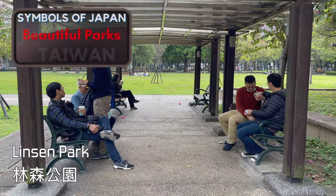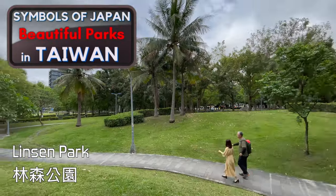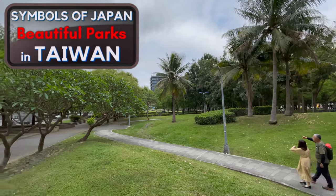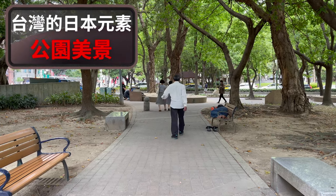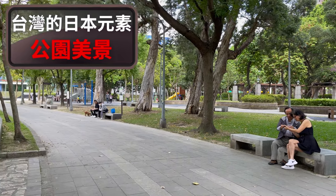Just across the street here we have Linson Park. Here we are at Linson Park, and you may remember from a previous video that we were here, and this is the site of an old Japanese Shinto shrine. It's now a wide open, beautiful grassy area, with trees and shade, and where the Shinto shrine was is now all grassy, a beautiful park right in the heart of the city.